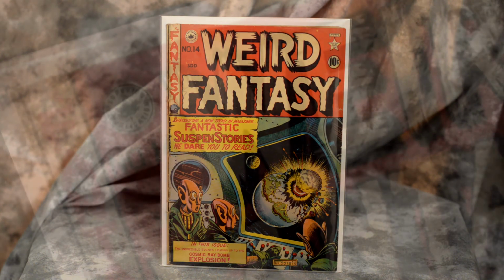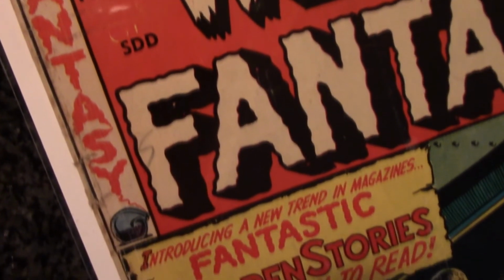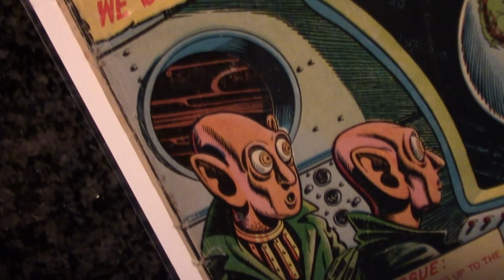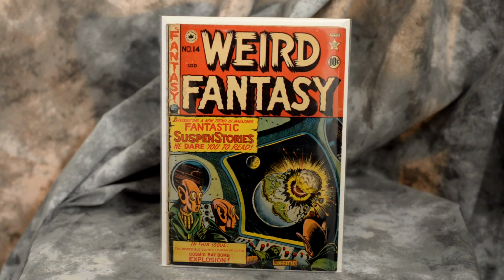Now, there is a relatively plentiful 56 copies of this issue in the census. But this here, of course, is the much scarcer and rarer Canadian edition. EC Comics is well known for their very confusing approach to numbering their series. Weird Fantasy Comics started their numbering at issues 13 through 17, then reverted back to issue number 6.